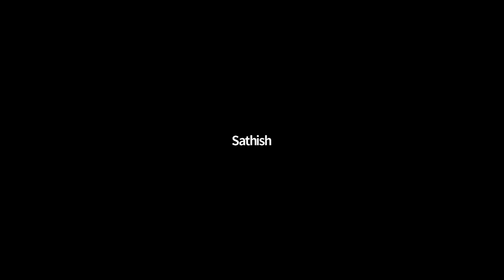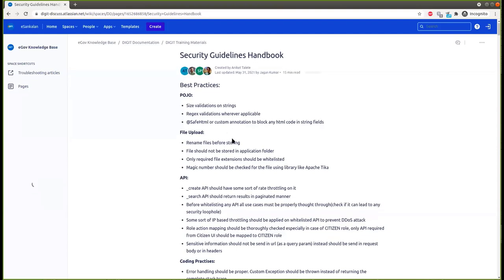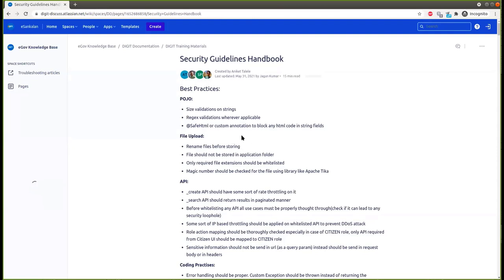Over to you, Aniket. Yeah, thanks, Satish. So as Satish mentioned, we had a security audit of our platform, and as part of the Digit 2.4 release, we have fixed the majority of the security vulnerabilities pointed out by the audit team. From that exercise, we have come up with a security guideline handbook, where we have written the do's and don'ts from our learning experience.